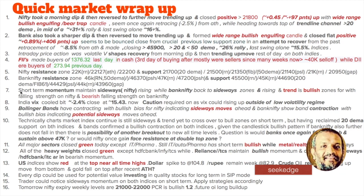Intraday price action was a dip in the morning, and there was a deeper dip in the case of Banknifty, and then it was a V-shaped reversal, and then it was trending up all day till the end of the day. And it was such sharp moves of 1,200, 300 points from the bottom, so Banknifty was a very sharp move.